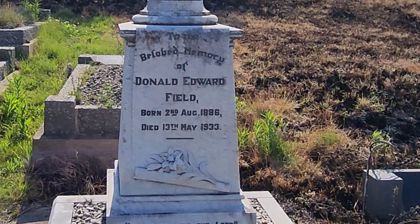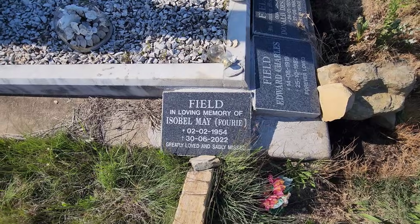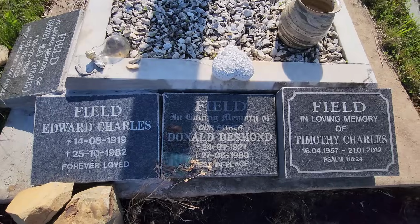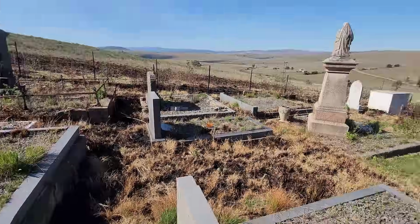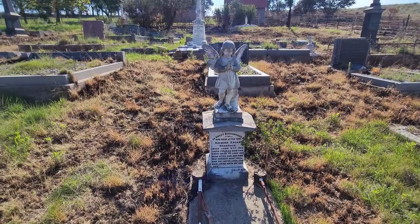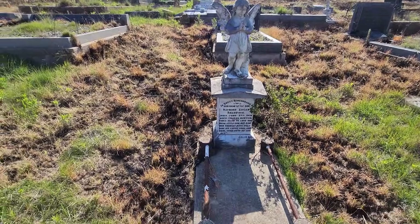Beloved memory of Donald Edward Field, born 2nd August 1886, died 13th May 1933. And yeah, there's a lot of people buried, with stones here next to his gravestone in loving memory of Isabel May Fourie and Edward Charles Field and Donald Desmond Field and Timothy Charles Field. So interesting. In sweet remembrance of our dear little son, Raymond Edgar Sharrock, died June 3rd, 1912, aged 1 year and 6 months.